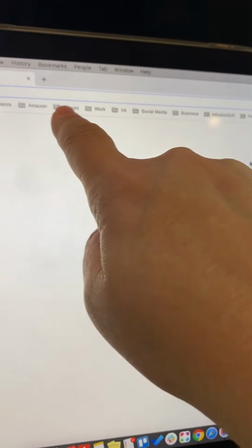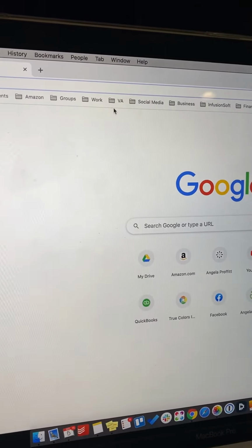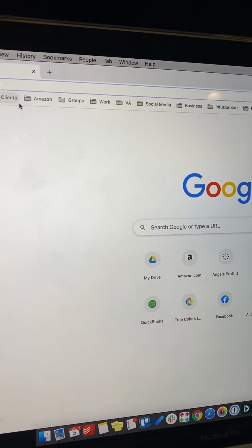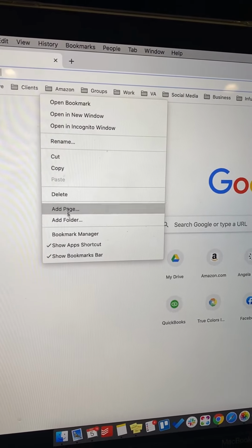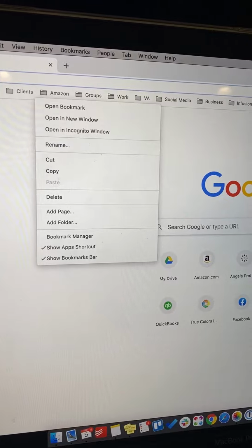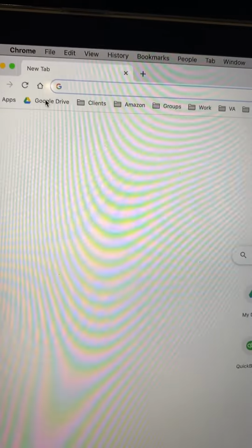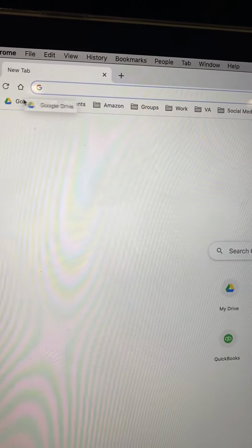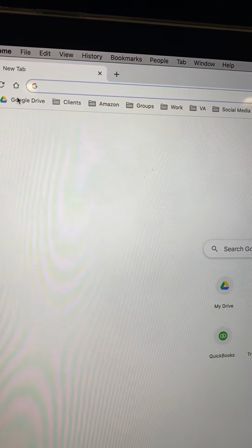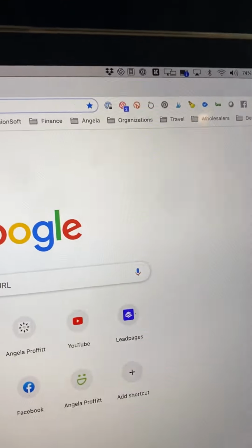With your bookmarks, well, you see all my folders up here, and to create a new folder, you simply right click. On the Mac, you do two fingers, and you can add a folder. Once you add a folder, you want to start putting things in it. So once you bookmark a page, you can take it and drag it to any folder. And once you have a folder, you can open up all the tabs at once.